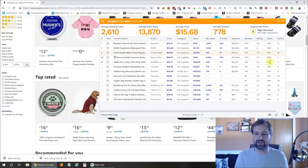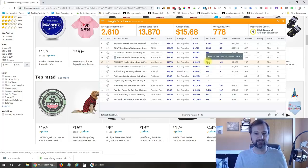And you can see they're all FBA and the number of sellers. And so now what I would do is the ones that are selling at least 300. I like at least 300 sales per month. I'm going to open up all of those and see if they're going to be good ones for me to drill down into the other sellers to find more products.